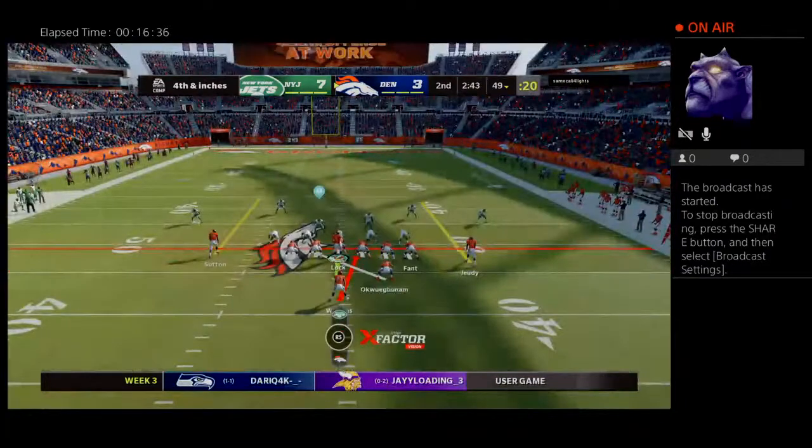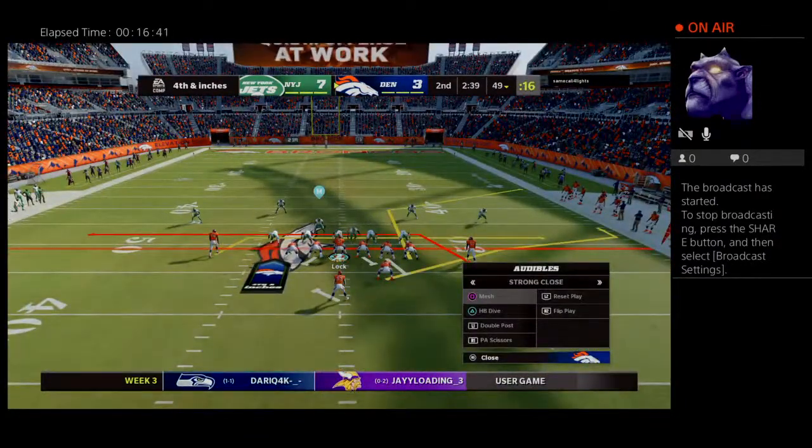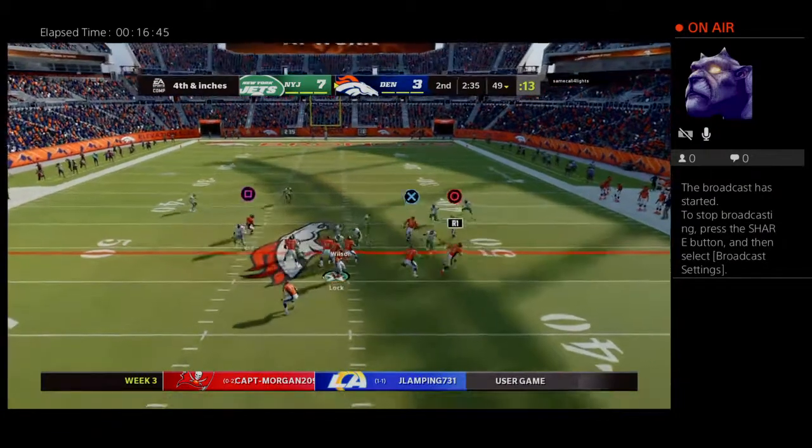Right there, 54, right there, 54, Mike. Watch the backer, watch the backer. Check! They'll go for it.